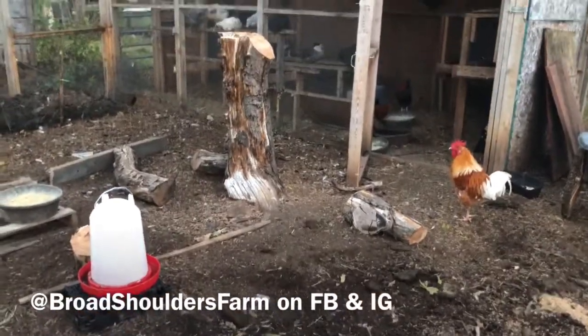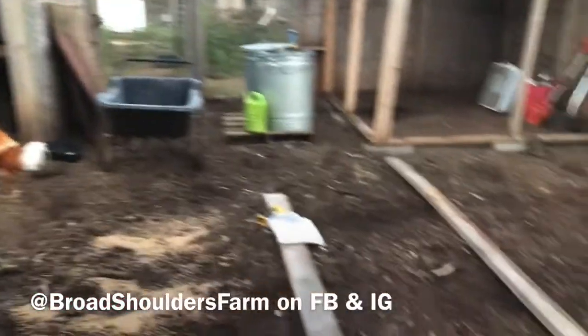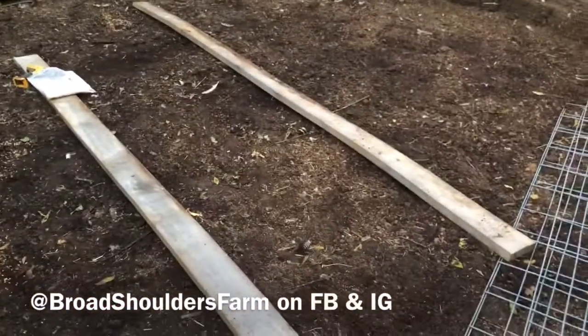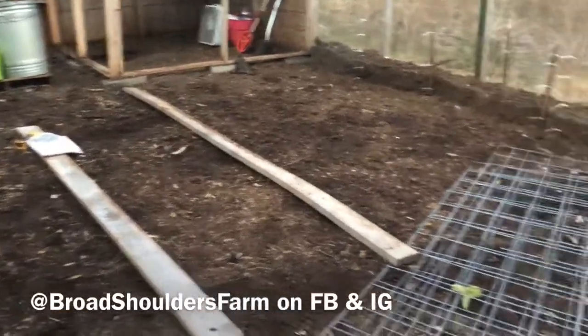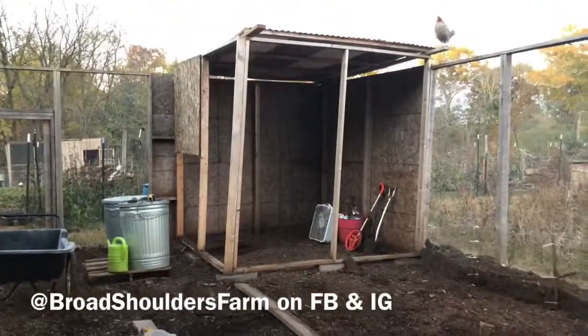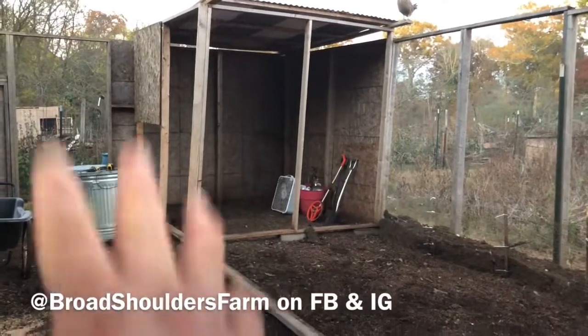I'll probably do another update in another couple days. By then I should have this cattle panel composting run set up for them and some of the trees planted, and hopefully resolve whether I'm going to disassemble that or rearrange it.